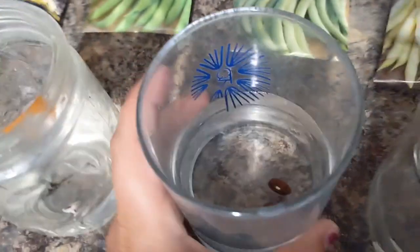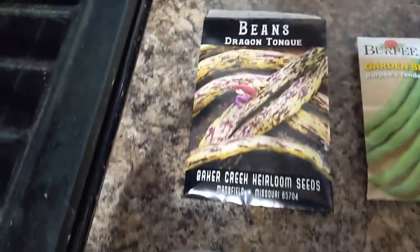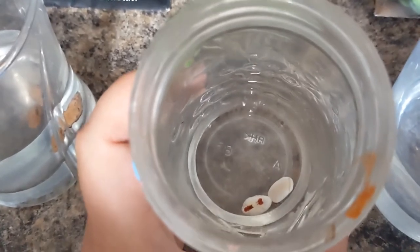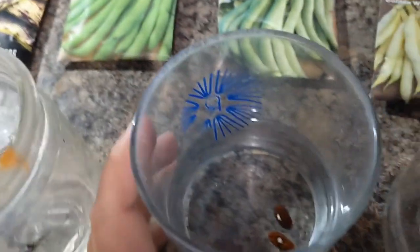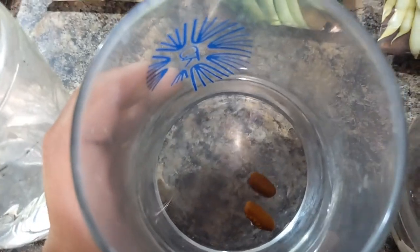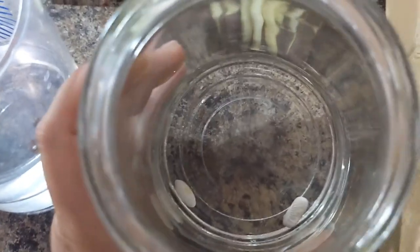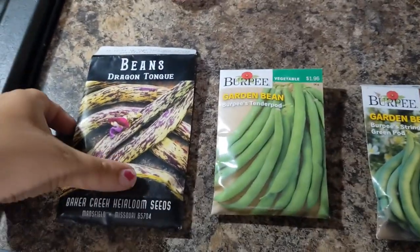I'm only doing two of each because I want to test these beans out and see which ones we end up liking the best. So right here is the dragon tongue beans from Baker Creek. Here we have Burpee's garden bean tender pod. And this is Burpee's stringless green pod. Let me say that again. Burpee's stringless green pod. And then right here is the golden wax improved garden bean, also by Burpee's. So these were all recommended to me by different people, so we're gonna try them all and see which ones are our favorite.